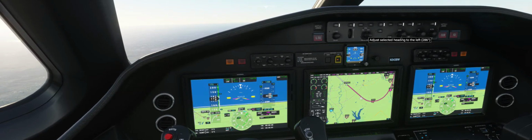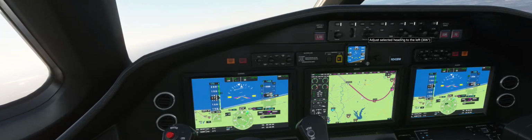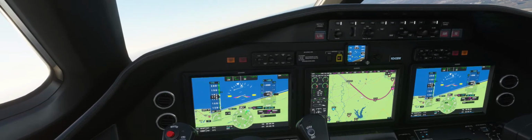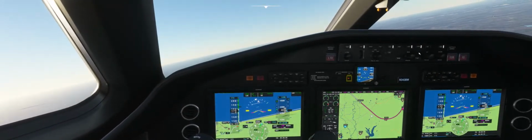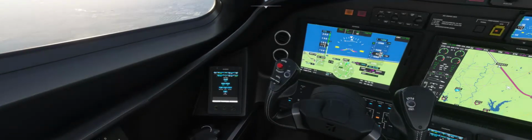Try it again. Nope. Okay, I don't know what's going on now. Is it forgetting bud? You know the approach course is 308. Now we've overshot slightly, so we'll turn more than 308. Our altitude's fine. I can see that on the confirm nav1.